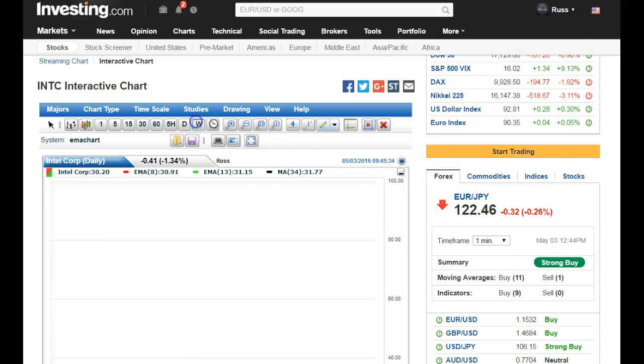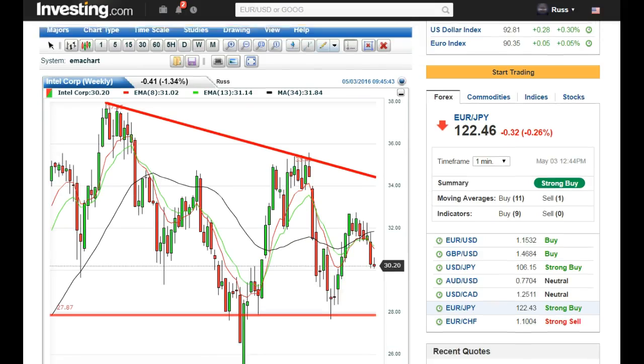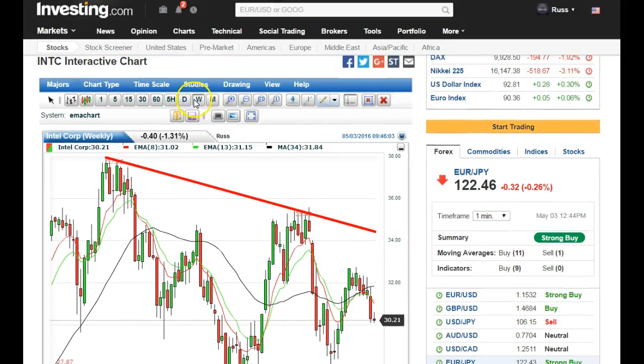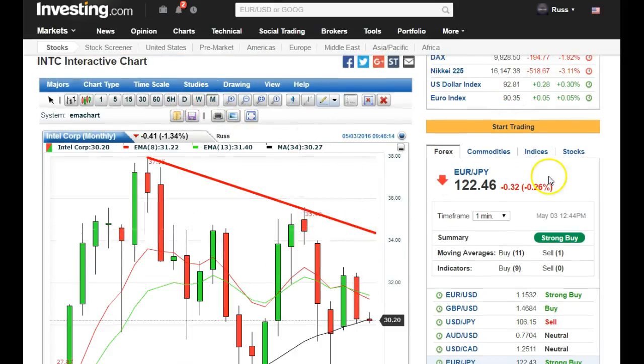Intel as well, let's look at a weekly. You got a huge miss here. We got the natural points of return and then a huge miss, and then it breaks down. I call that double bearish. And this is in the same area where they started talking about layoffs. So a huge miss, double bearish on Intel. Just to look at the long term.